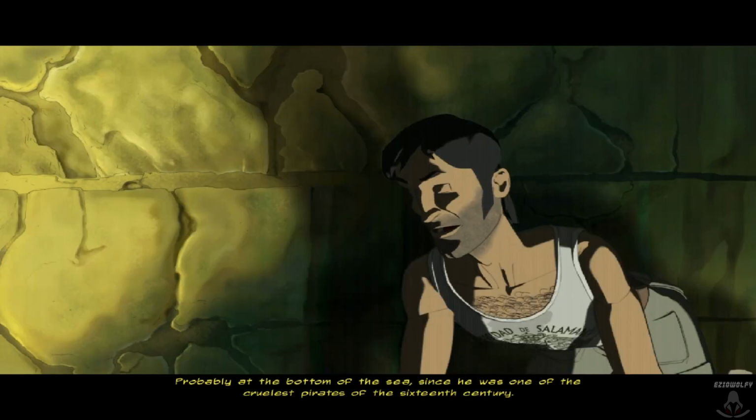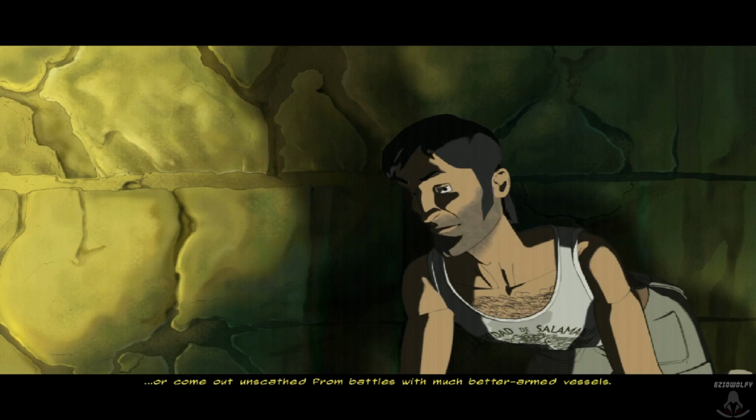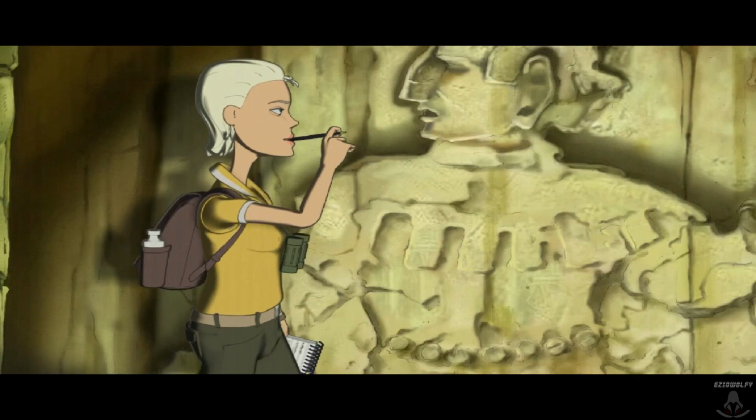No idea. Probably at the bottom of the sea, since he was one of the cruelest pirates of the 16th century. Nobody knows how his galleon, the Orion, managed to survive the harshest tempests, or come out unscathed from battles with much better armed vessels. Legend even has it that his ship's figurehead shined like the sun. However, his sailors assured it was all thanks to a lucky charm made of stone, an awesome object that Malantuñez supposedly found in his youth.